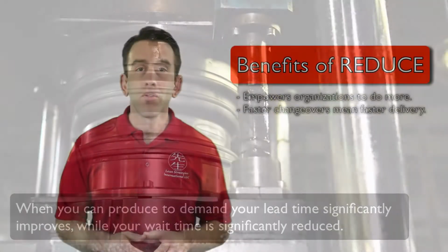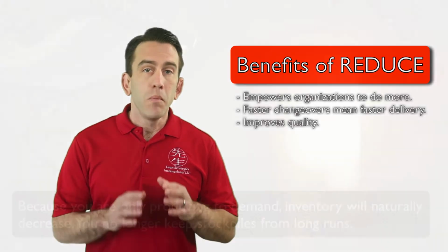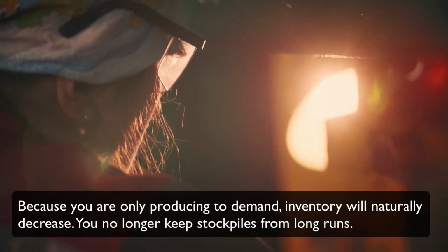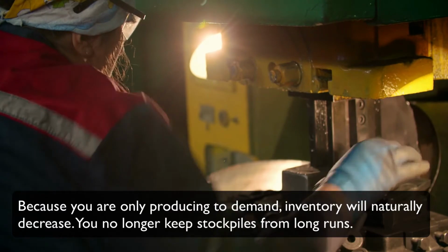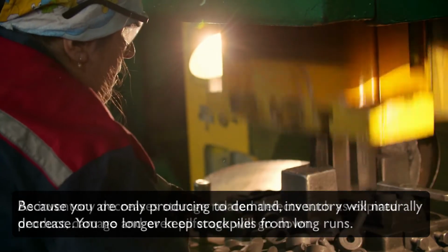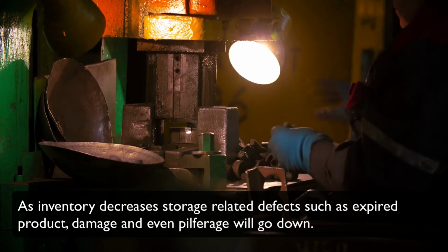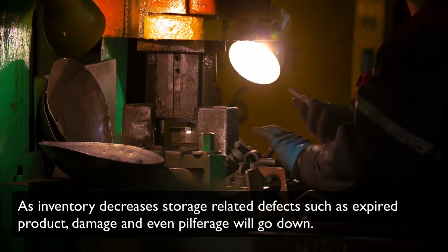significantly reduced. The reduce methodology also improves quality. Because you are only producing to demand, inventory will naturally decrease. You no longer keep stockpiles from long runs. As inventory decreases, storage-related defects such as expired product, damage, and even pilferage will go down.